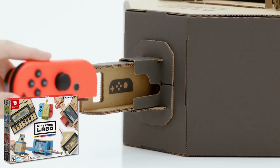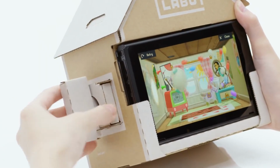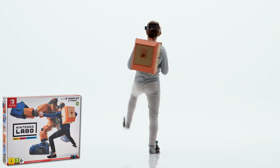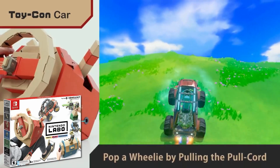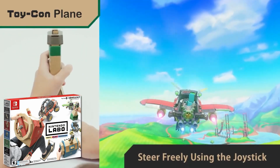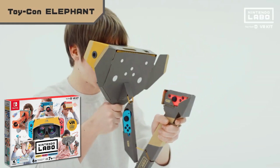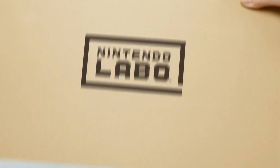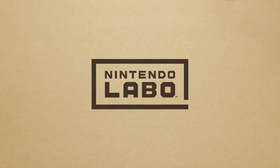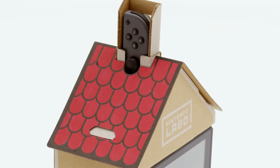These being the Variety Kit with 2 RC cars, a fishing rod, a toy piano, a motorbike, and a house. The Robot Kit, allowing the builder to build a makeshift backpack in order to control a robot pretty much. The Vehicle Kit, being able to make steering controls for a car, plane, and submarine. And the VR Kit, which comes with a build of cardboard virtual reality goggles to turn your Switch into a VR machine. Although this set of toys/games managed to win awards, I don't think anyone is truly still playing with any of these kits many months after they build them.